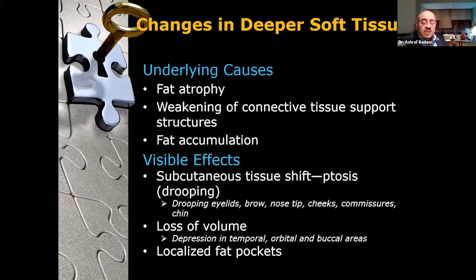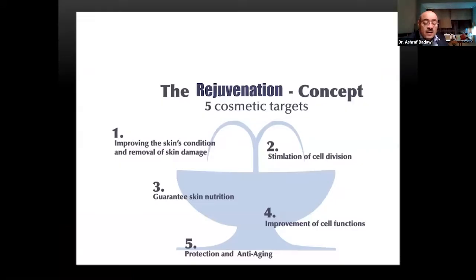What about the deeper soft tissue? We get fat atrophy with aging, we get weakening of connective tissue support structures, we get some fat accumulation in certain areas and fat loss in other areas, and this is going to be reflected by visible effects like subcutaneous tissue shift, loss of volume, and localized fat pockets. So those are insults and problems which affect the subcutaneous tissue and fat. So it's very important at a certain point to address the subcutaneous fat and tissue.